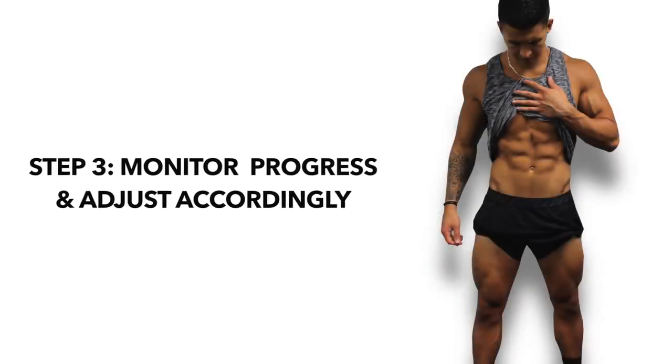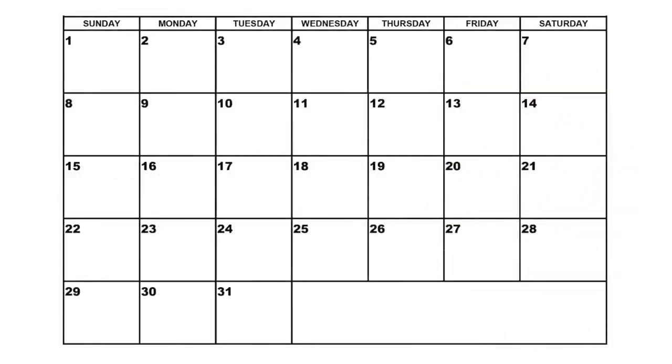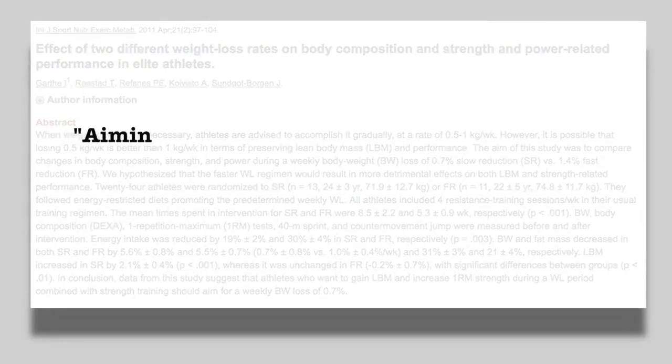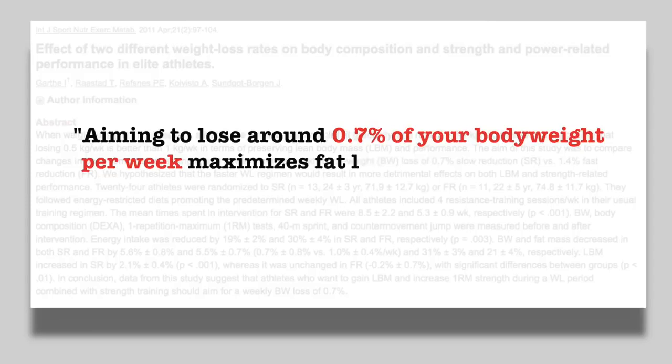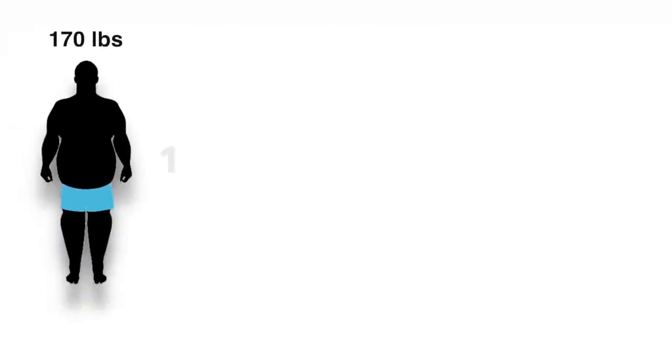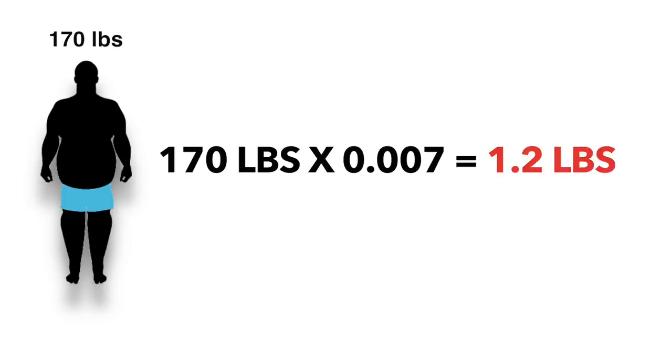Once steps 1 and 2 are in place, the last thing you need to do is monitor your progress throughout the weeks and adjust accordingly to ensure you're heading in the right direction. And you can start by simply weighing yourself every morning and tracking that over time. Multiple studies, like this 2011 paper by Garthe and colleagues, have found that aiming to lose around 0.7% of your body weight per week is a sweet spot in order to maximize fat loss while minimizing muscle loss. For example, a 170-pound individual would aim to lose roughly 1.2 pounds per week.